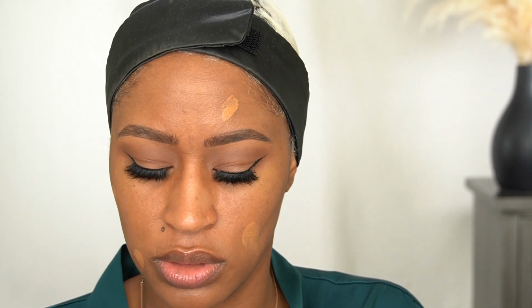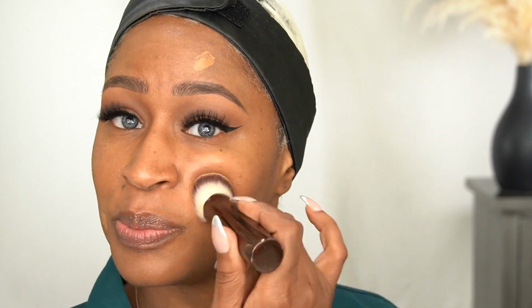I'm going to go in with about another half a pump just for a little bit more coverage because they did say that it's buildable. So this isn't quite half a pump. This is about a fourth of a pump because I still have the other half on my hand.